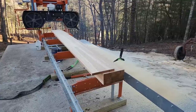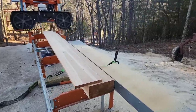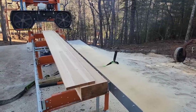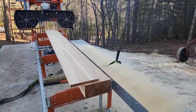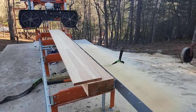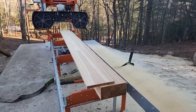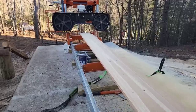Well, that's the last log for the day here, and that actually turned out great. I made a little boo-boo. I was supposed to take one more cut off the side. That would have made them 10-inch boards. These are 11 inches wide, so a little wider than what I want, but it is what it is. We'll see how they turn out. So, other than that, everything went great.